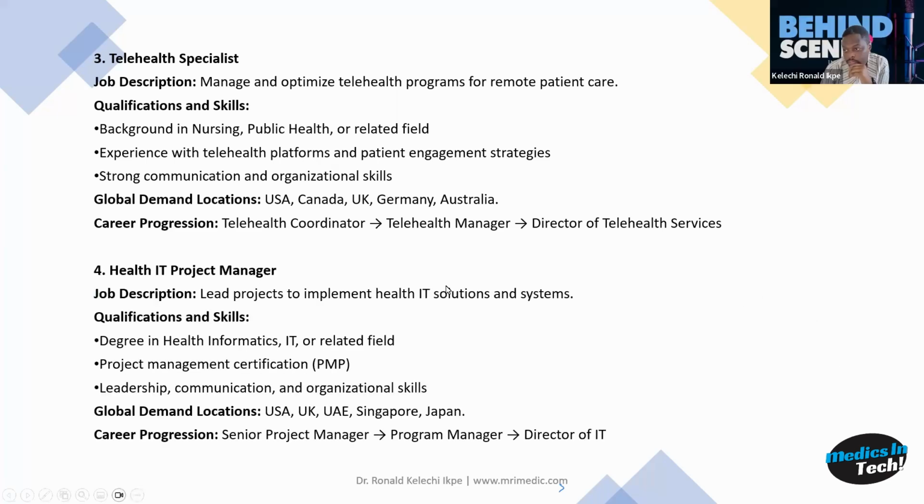And the next one is project manager. Ignore the health IT project manager, just put project manager in the health tech space. The project managers, I'll probably say they are the most in-demand guys at the moment, because there are lots of health IT projects happening in different places at different times. Either you're deploying a new system, or you're upgrading a system, or you're trying to improve a process. Somebody has to manage that process. So they basically lead projects to implement health IT solutions and systems for whoever is looking for that solution.